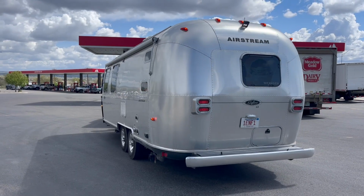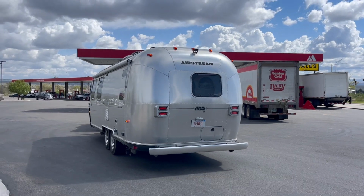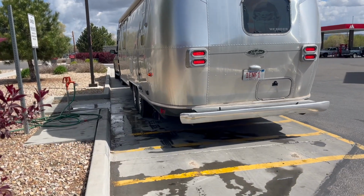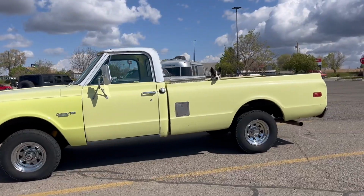I would like to back past where I need to be and then pull forward on. Perfect plan. Keep on backing. You're in good shape. And ready, stop.